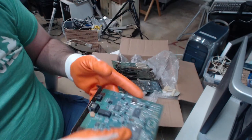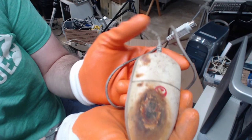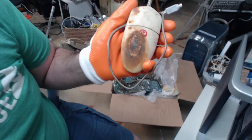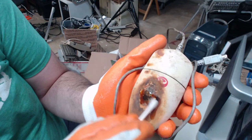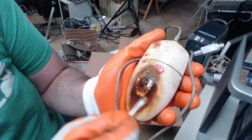And you know what? This mouse will probably work. Got all the pins there. I'm very sad that the Power Computing logo is tarnished forever. But that's not anyone's fault but Mother Nature. In fact, I'm curious now. Let's just get some alcohol here, see what happens. Absolutely nothing. This is not doing anything.